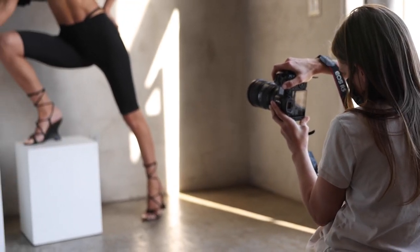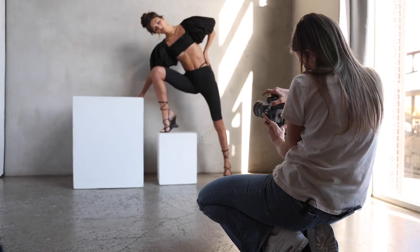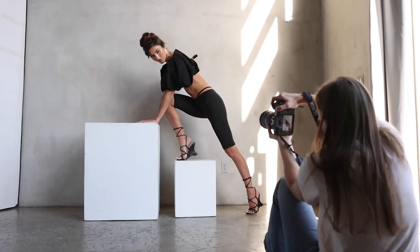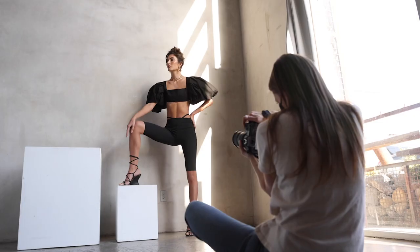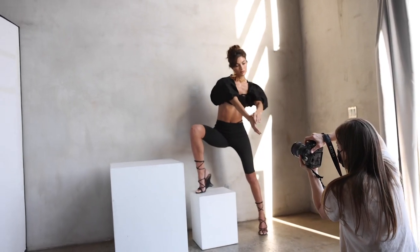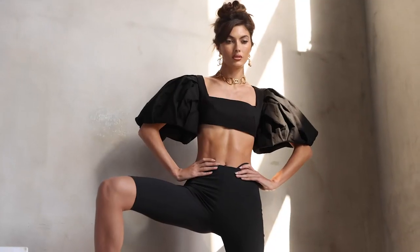For look number 3, we went inside and I really, really loved the texture on the walls in this studio. It added so much depth and dimension to the photos. We also found these white blocks in the studio and we used them to help pose the model in different ways to make the images a little more interesting.